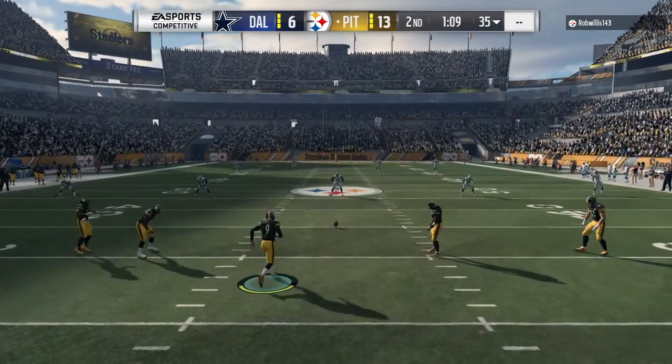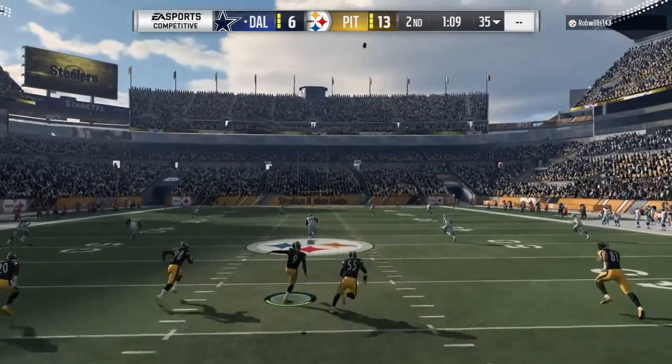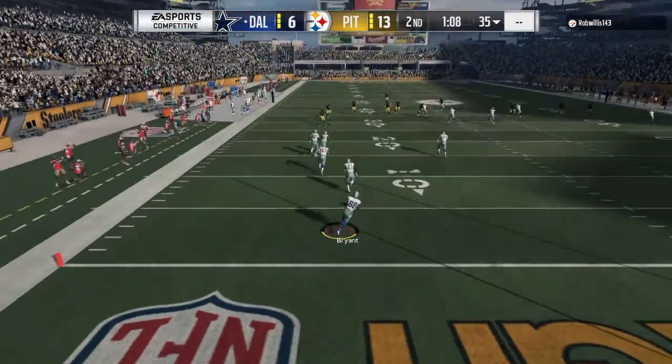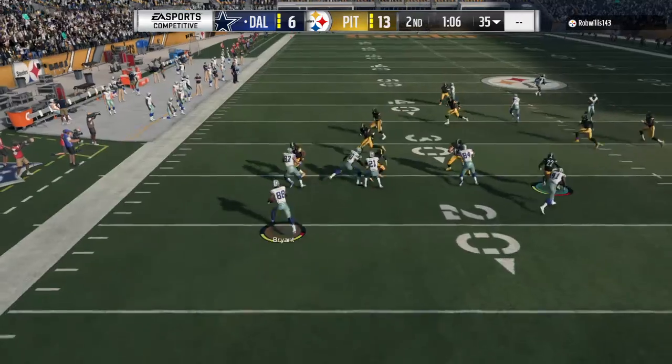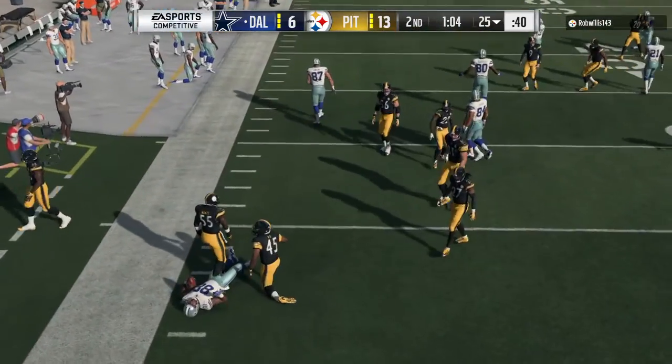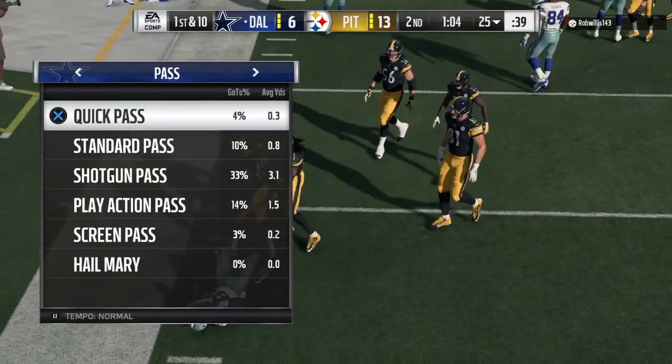So here's the kickoff now as they'll get it again following that fumble return for a score. This is fielded at the goal line. And not a bad return here. He gets it out to the 25-yard line.